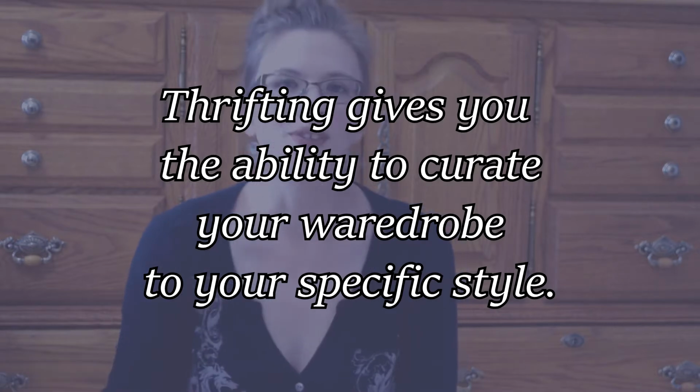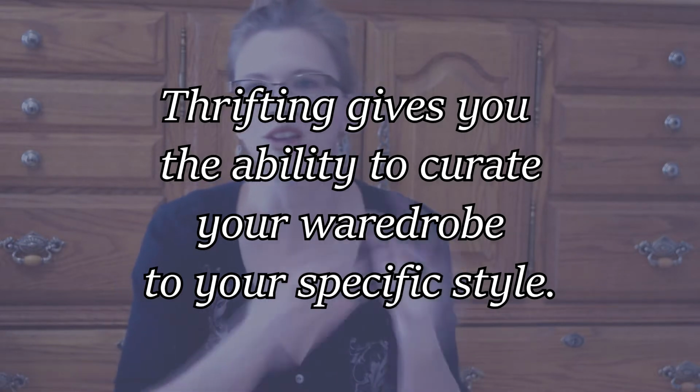But when you're at the thrift store, it's kind of like a treasure hunt. You're looking through the racks of clothes and your eye is going to catch on something you really like because there's such a wide variety. It's going to help you fine-tune what you really like to wear and what you really like your kids in, and it's going to help you curate that wardrobe to make it more specific to you and your family.